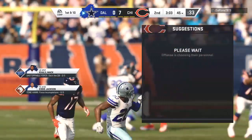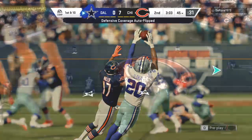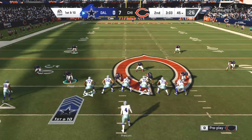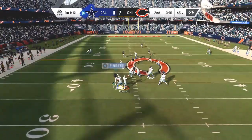Well, it's 3rd and long, and you've got a few different ways to play it offensively. But this is not the type of offense that's going to wave the white flag. They're going to keep chucking it. And this time, it results in an interception. Good starting field position for them here as they come up 1st and 10.